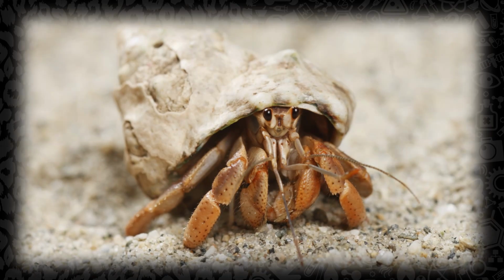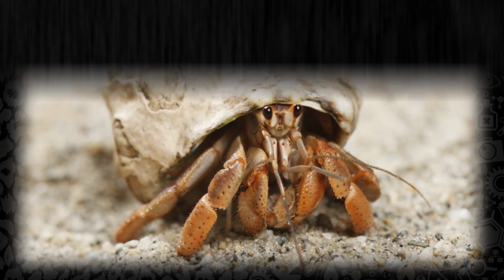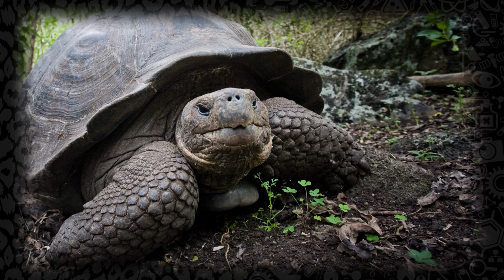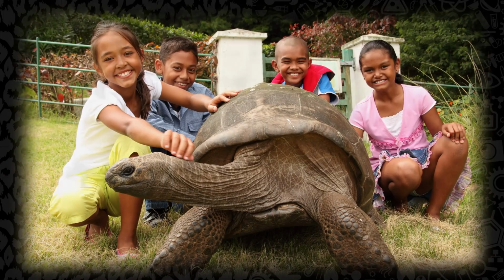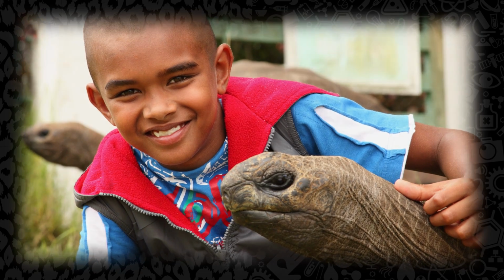Unlike hermit crabs, which upgrade their shells as they get bigger, a tortoise shell is part of its body, not just a house. In fact, its spine is fused to the shell. This allows tortoises to feel with their shell. If you pat a tortoise, it can feel your touch. Not as well as it could on its scales, but still pretty well. Similar to how we can feel through our fingernails.